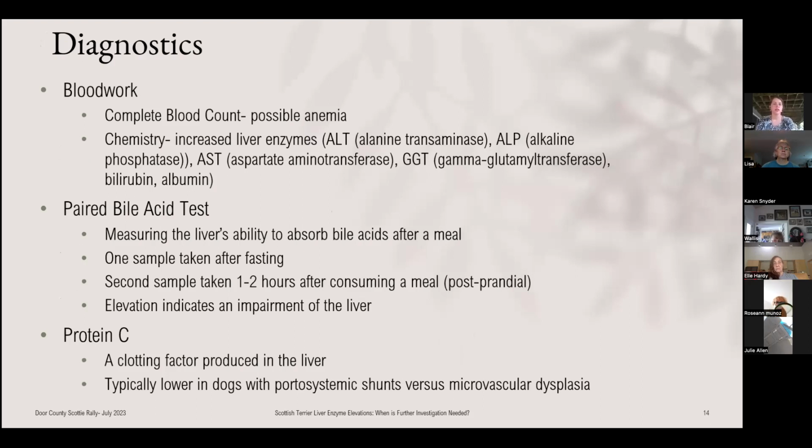So then kind of diagnostics in general that we're looking for with liver disease. The first is just basic blood work. You're wanting to have a complete blood count. This is mainly looking for possibly anemia. If we're having coagulopathies, we want to see if our red blood cells are low. Chemistries, we're going to look at the different liver enzymes that are most important to us. We'll talk about those just a little bit more.